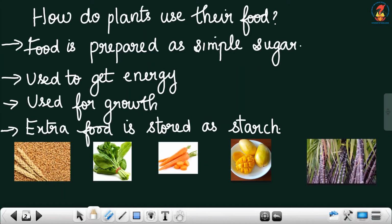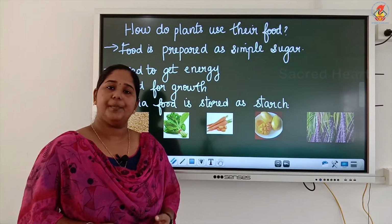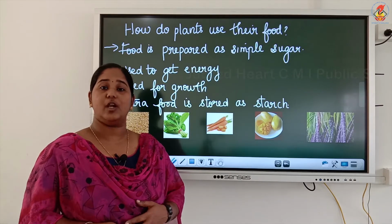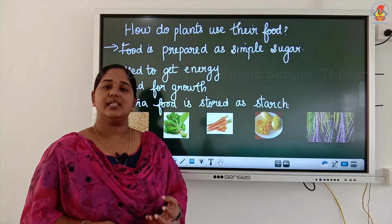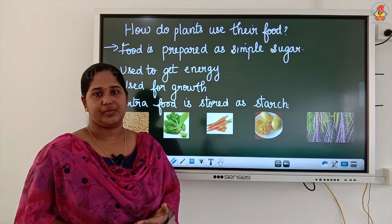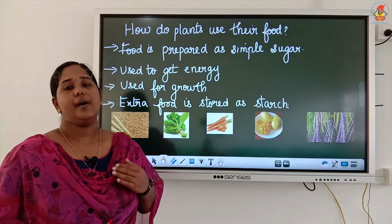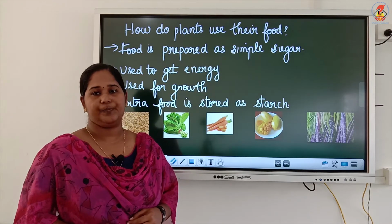We animals eat food to get energy. In the same way, plants use their prepared food to get energy. They need energy to live. They are also living things. Second thing is, they use this food for their growth. We also eat food and we grow, isn't it? From the nutrients of the food we are able to grow healthy. In the same way, plants also use this food for their growth as well as to get energy.